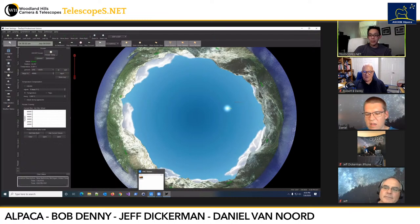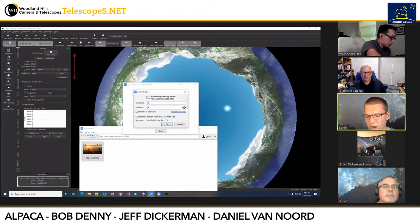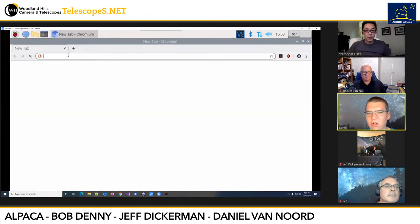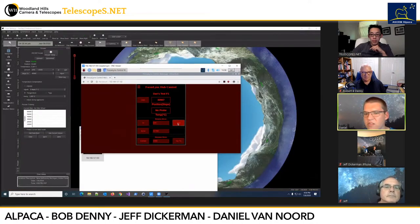Yeah. And then let's say right now that I wanted to run this FocusLynx hub, which is attached over Ethernet, from my Raspberry Pi. There's no direct wire connection to the Raspberry Pi. It's just the Alpaca system. I can go to the web browser, and now I am running my FocusLynx controller hub from a Raspberry Pi, while at the same time I am running it from the SkyX on Windows.